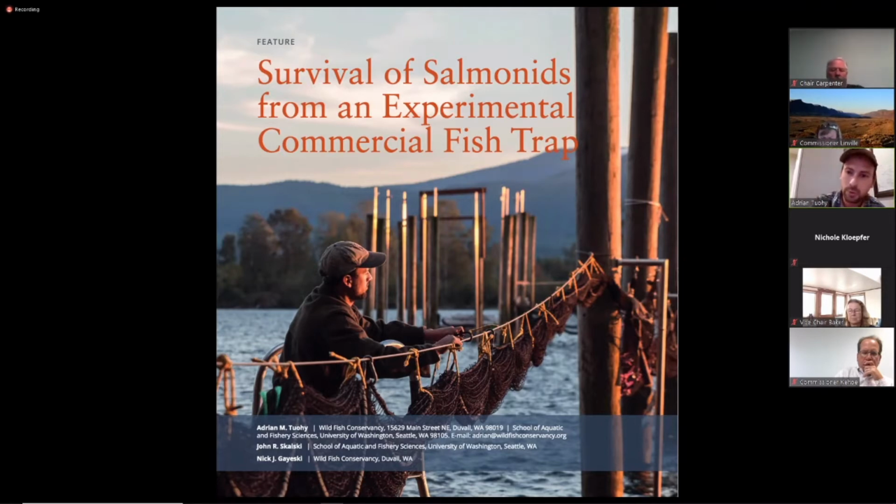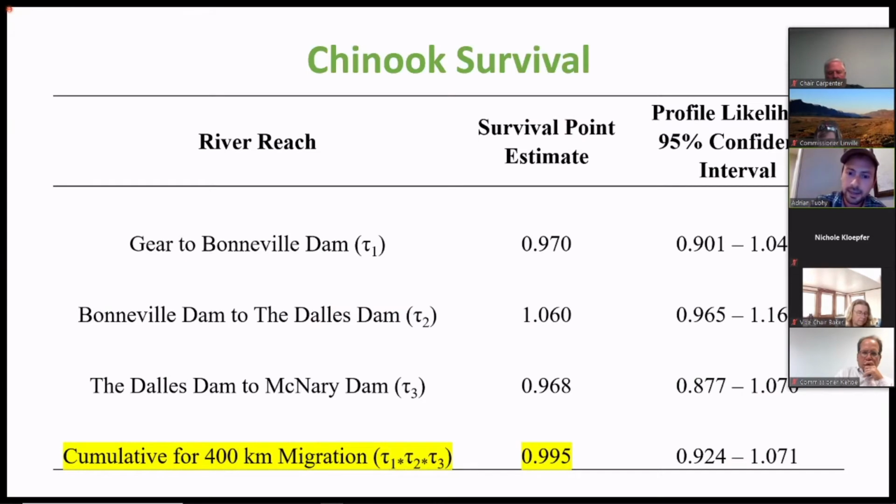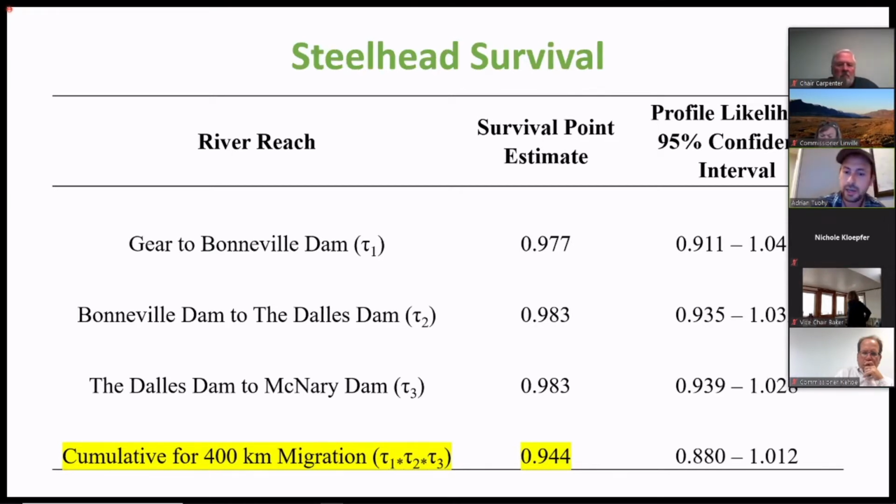But for this old prototype design, which uses the line and pulley winch system, survival of Chinook was estimated at 99.5%. So an excellent result relative to other years. For steelhead, also a very good result, 94.4% survival.